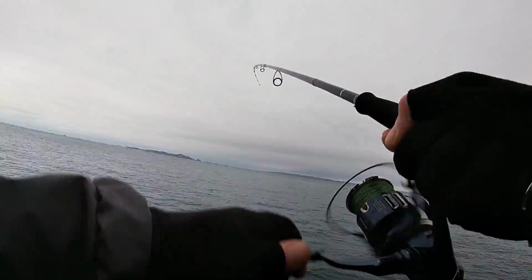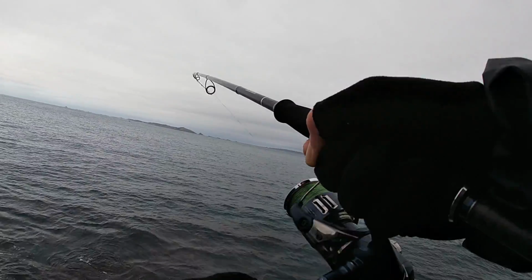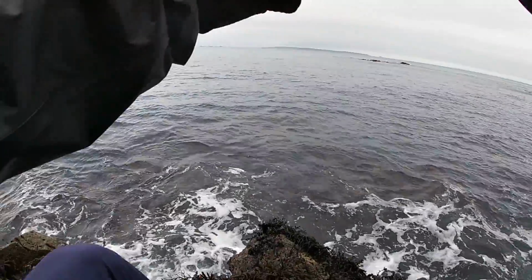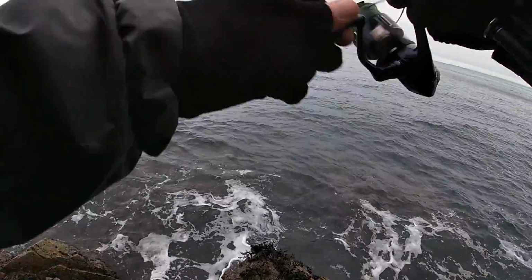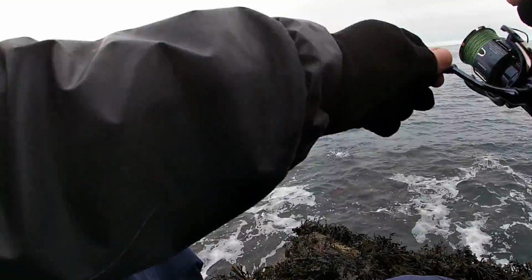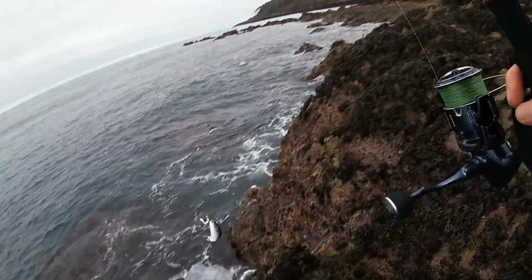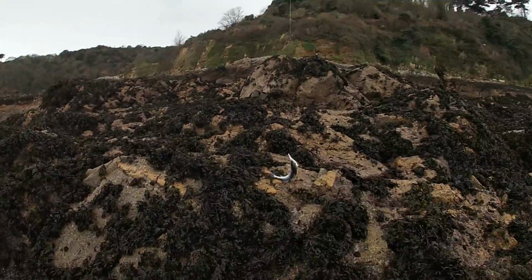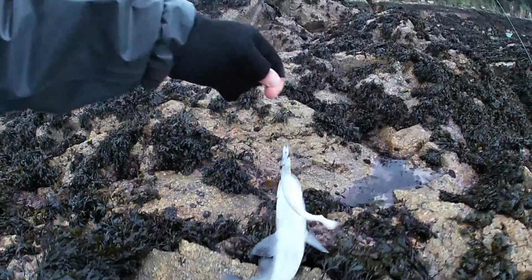Oh, there we go. There's another fish. Yep. I've found them. This one's small again, but it does feel a bit bigger. It is only small, but it's bigger than the last. There we go. Two fish and two casts. Not bad at all.